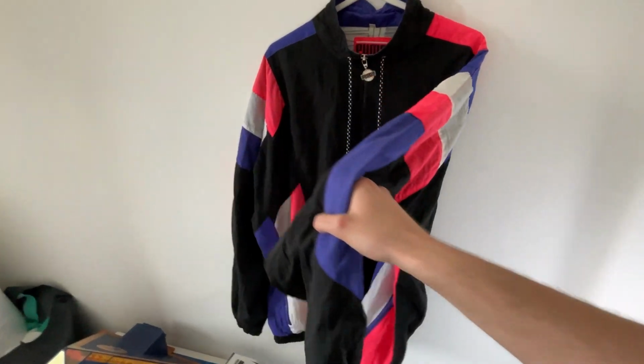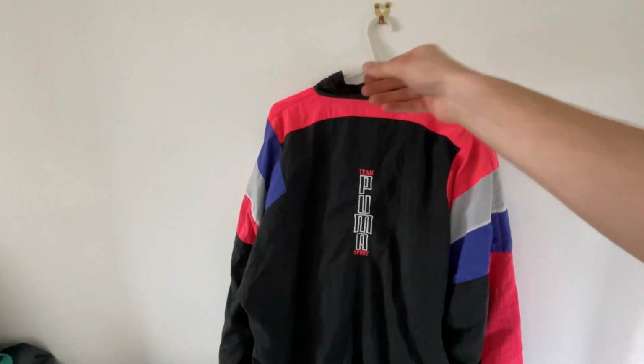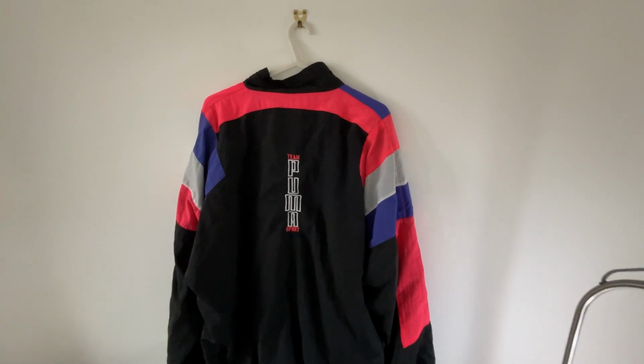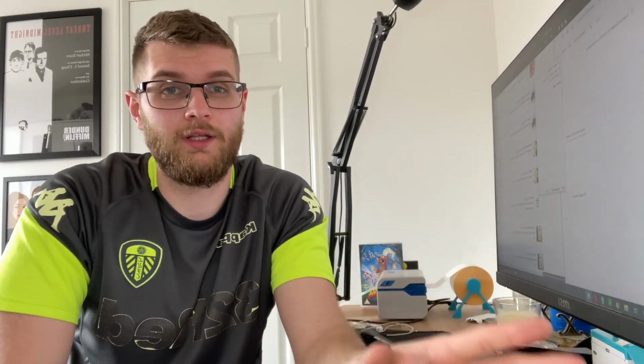It is mega cool, mega retro, really nice spell out on the back, Team Puma Sport. This is going to fly out on Depop. I reckon it's easily worth £30 to £35. That's everything we bought this weekend. Just crazy. The amount of cool stuff we've got is really awesome. I'm really looking forward to taking some pictures and listing these.